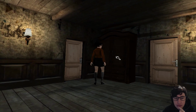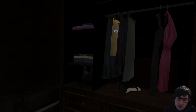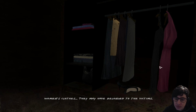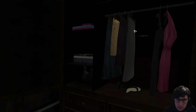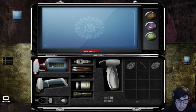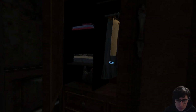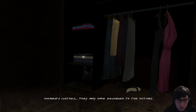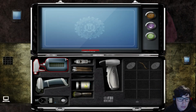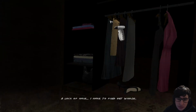Well. Why are there women's clothes in here? They may have belonged to the victims. I guess they could have. Okay, but what's this? Oh my god. Bad idea. Okay. It's not this. This can't possibly work. Lock of hair. Hmm. I have to find out whose.